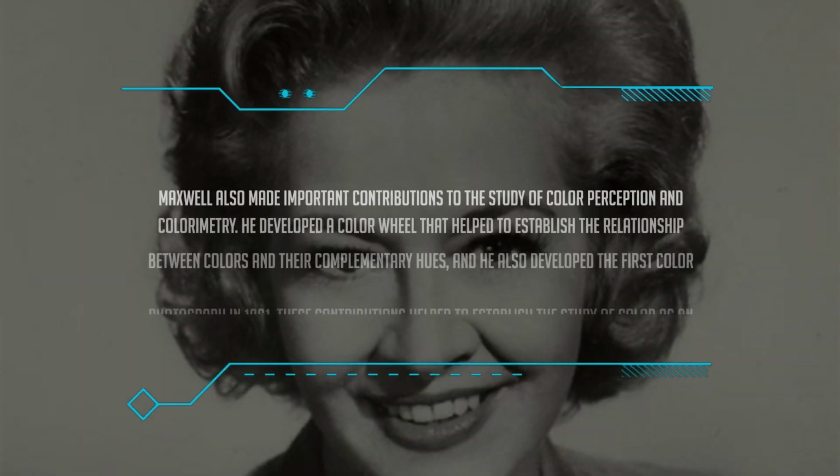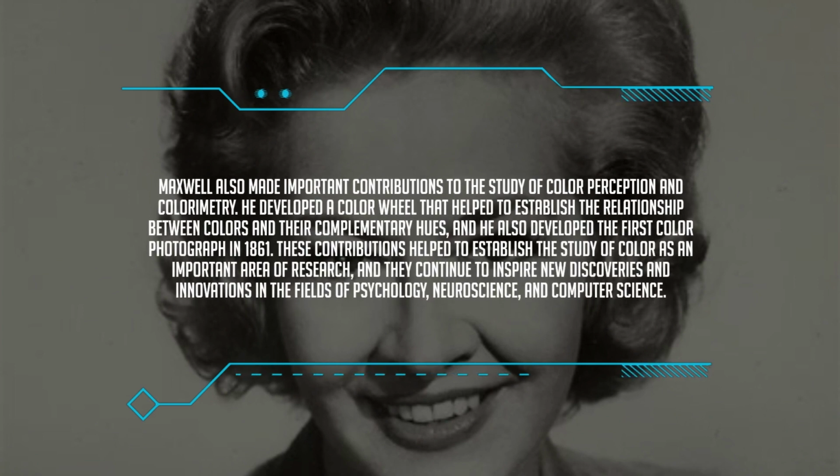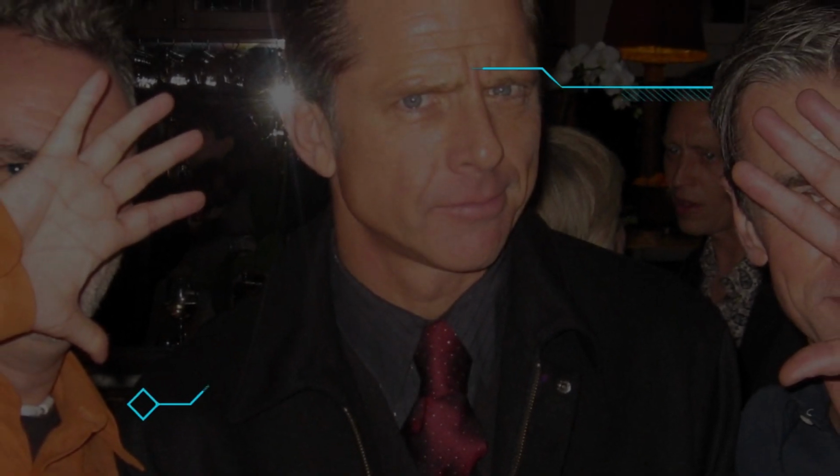Maxwell also made important contributions to the study of color perception and colorimetry. He developed a color wheel that helped to establish the relationship between colors and their complementary hues, and he also developed the first color photograph in 1861. These contributions helped to establish the study of color as an important area of research, and they continue to inspire new discoveries and innovations in the fields of psychology, neuroscience, and computer science.